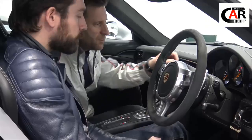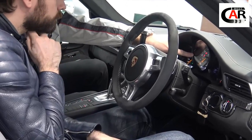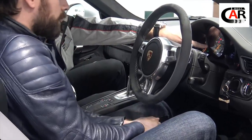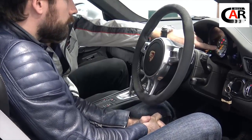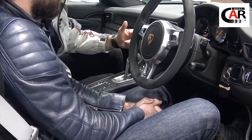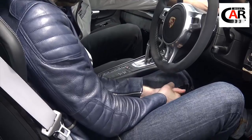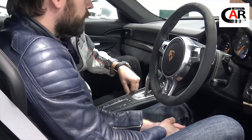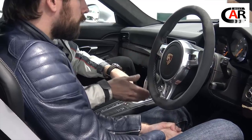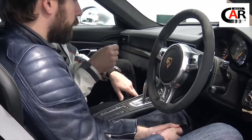In terms of gearing, obviously, central rev counter, sort of a 911 tradition, followed all the way through. But you will find here that you've got your diagram to indicate where you are. Once it's in D, you can pop the gearbox into manual mode. You can then just use this, or you can go up and down on the paddles.